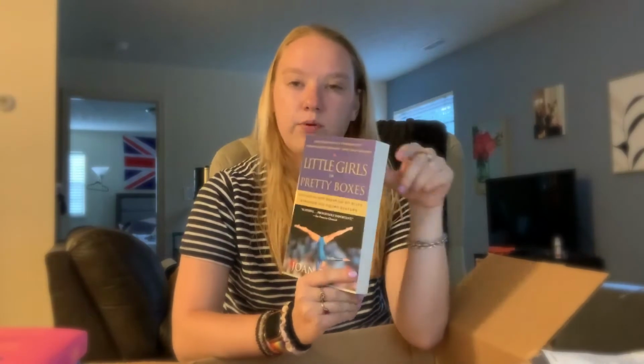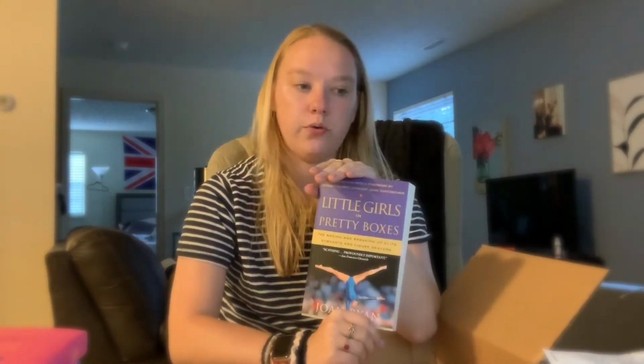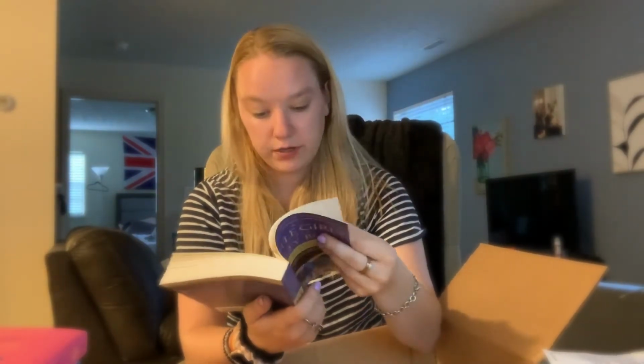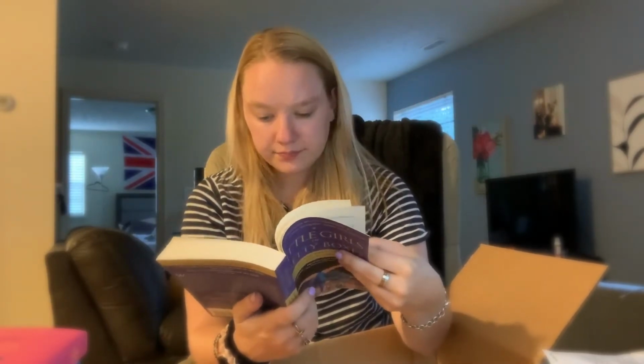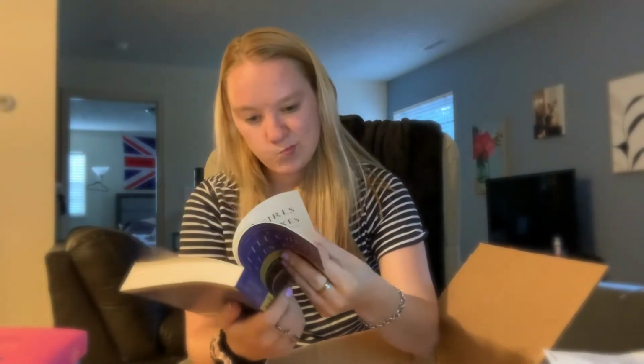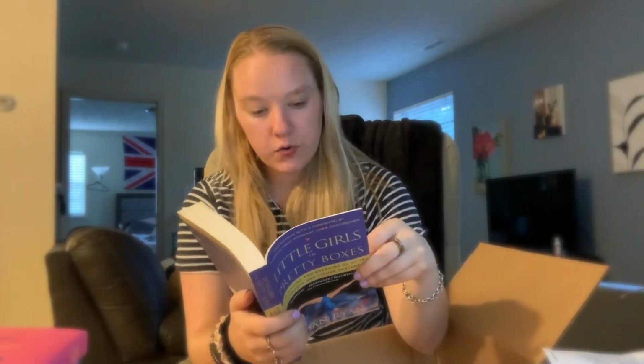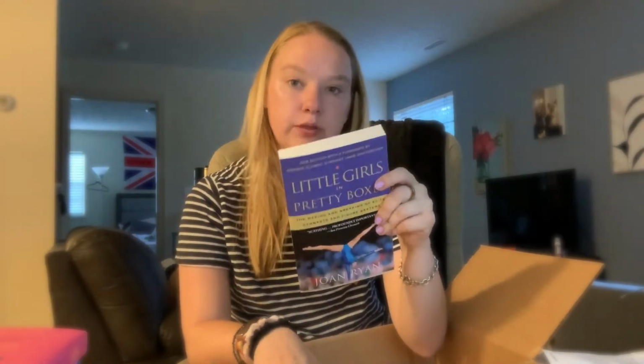Okay. The next book is Little Girls in Pretty Boxes by Joan Ryan. And I've wanted this book since I listened to the Refinery29 podcast. What is their series called? I don't think they have it anymore, but I'll try to find it. This is a pretty old book, and this is the newer cover of it. I want to say it was originally published in the late 90s. If I could find the page, that would be great. Yeah, so it was originally published in hardcover in 1995, paperback in 1996, and then this is the reissue edition from 2018.